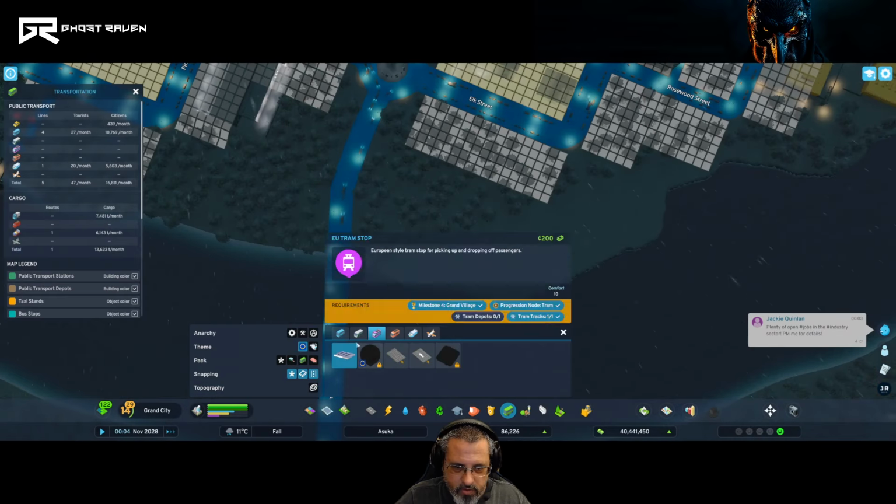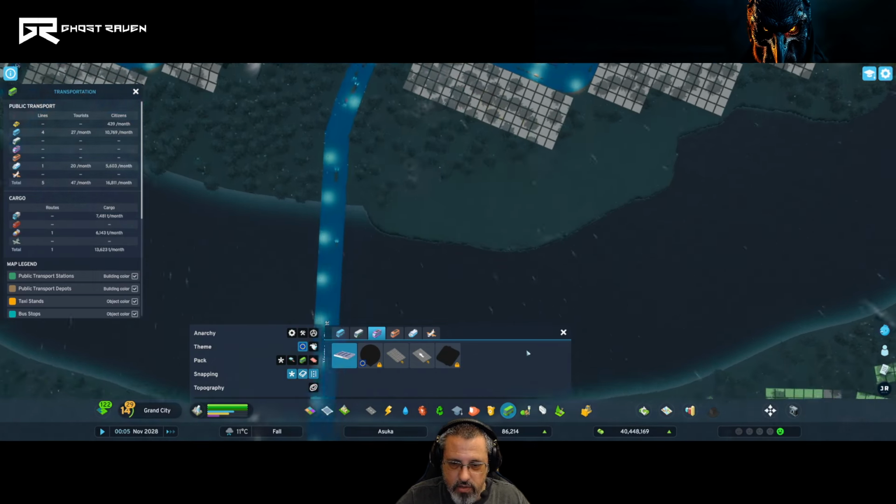Okay, that should be more than enough space to add the tram station. Okay, not quite, so a little bit more.